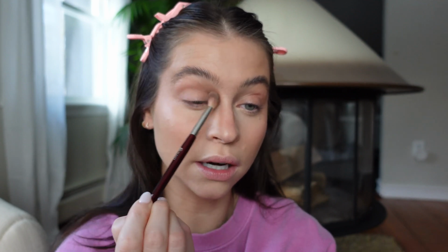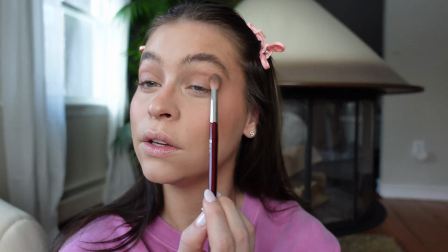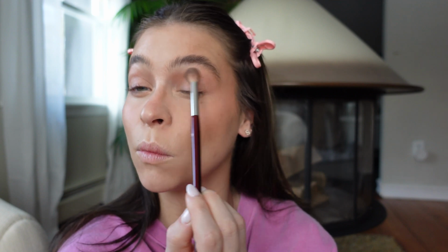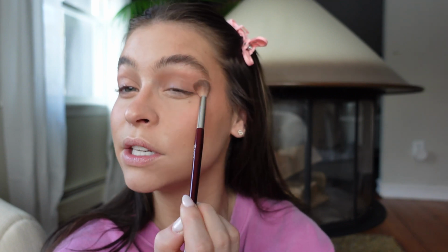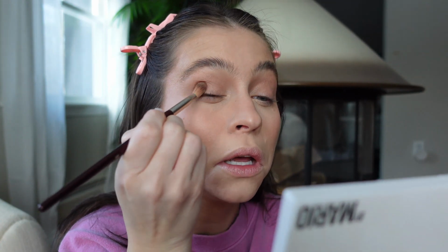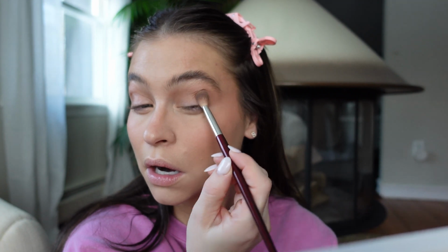Crazy basic. So I'm just gonna put that wash of color all over the top of the crease. And you can see I'm tilting my head back and doing these windshield wiper motions. So it's just this really even wash of color, but we're adding a little dimension. Then I'm gonna go a teeny bit darker into this bottom corner brown. You could use a smaller brush for this, but honestly, I don't feel like I need to. I'm just gonna build that up a little bit on the outer corner. And I'm not really swiping it around, just pushing it to get the product on.